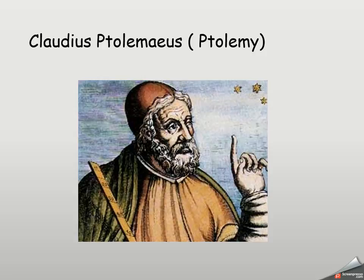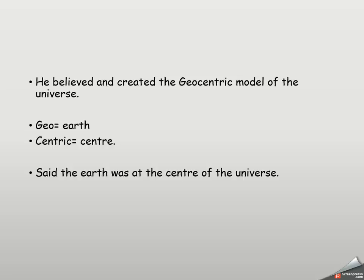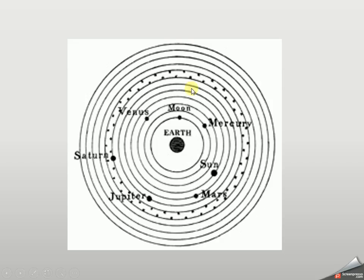What he basically said is he believed in the geocentric model of the universe. And what he said was that the earth was in the middle of everything, and all the planets and the sun and the moon orbited around the earth, which is silly really, but what did we know? We didn't even have telescopes back then. So geo means earth, and centric means center, meaning that the earth was actually at the center. This is the model that he drew, and he said that the earth is bang in the middle, and everything, including the sun, orbits around the earth. So that was the geocentric model. Geo meaning earth, centric meaning at the center.